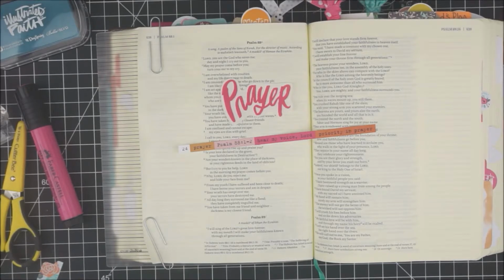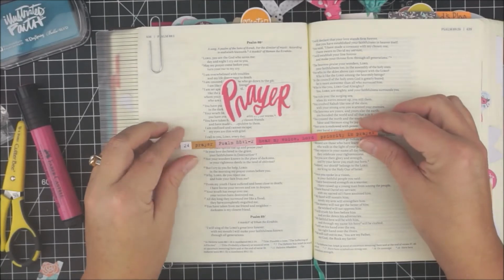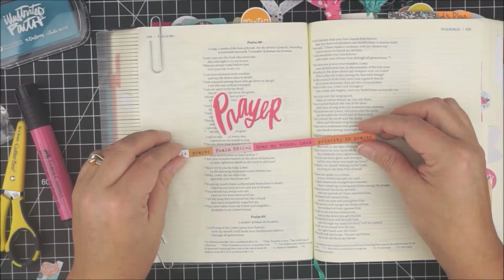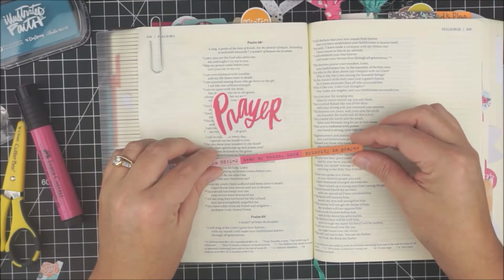Today we're going to be working on day 24 of the Illustrated Faith Gratitude Documented Challenge. So today our prompt is prayer, and our verse is Psalms 88, 1 through 2. And our verse says, "Lord, you are the God who saves me. Day and night I cry out to you. May my prayer come before you. Turn your ear to my cry." And then our journaling prompts are, "Hear my voice, Lord, priority in prayer."